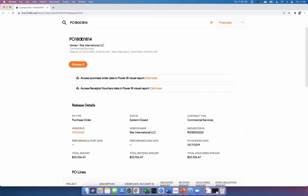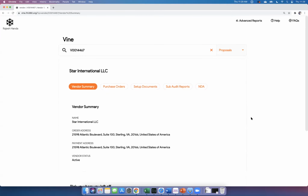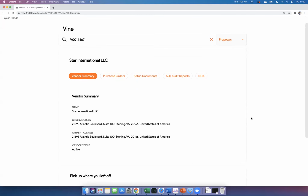So you can see that this PO belongs to the vendor Star International LLC, and I want to know if this vendor already has a non-disclosure agreement set up with FHI 360. Again, the same entity relationship framework is powering the move between those entities. I'm going to click on this vendor, and we're going to switch to a completely different context. We switched from learning about a purchase order to now learning about this vendor.